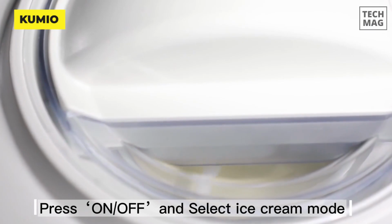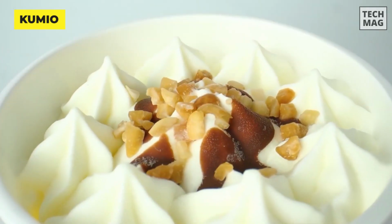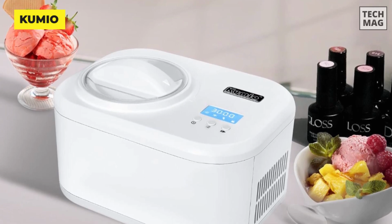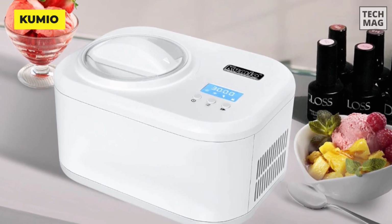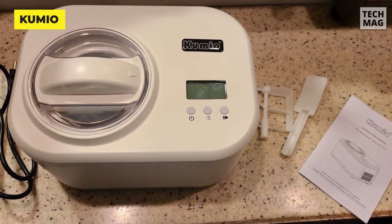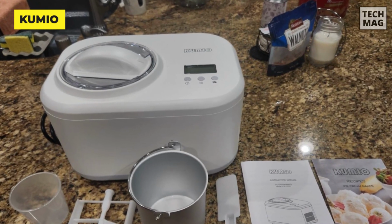Its 4 modes allow you to switch seamlessly between recipes, whether you're making a light sorbet or a rich frozen treat. With a 1.2 quart capacity, it's perfect for small families or individual portions. The LCD display and timer make it easy to monitor and control the process, and the keep cool function ensures your creations stay chilled until you're ready to enjoy them. The stainless steel design isn't just sleek, it's durable and easy to clean, ensuring long-lasting use. Whether you're experimenting with fruity flavors, probiotic-packed yogurt, or decadent gelato, the KUMIO automatic yogurt maker offers endless possibilities.